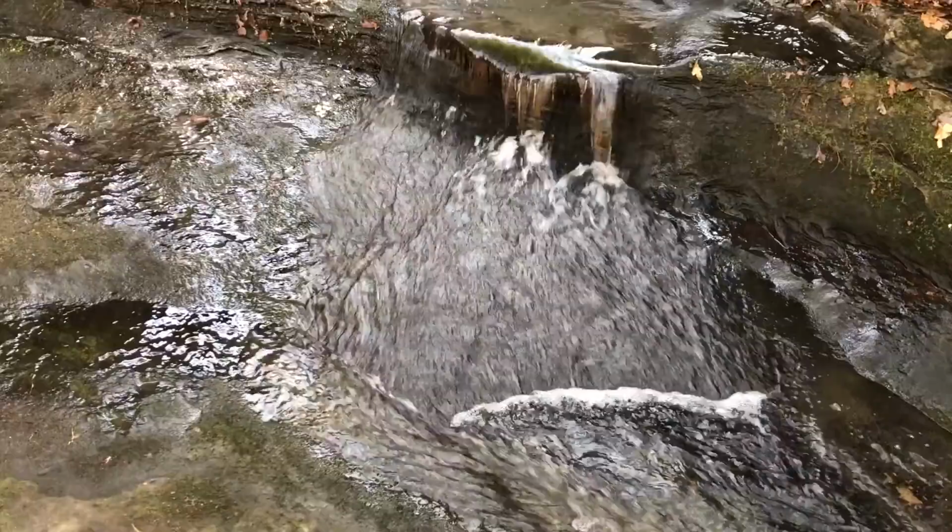So there should be another one right down the way here. I believe it's called Talon Falls. Again, it's on this little unnamed side drainage, so I don't think it'll be much.